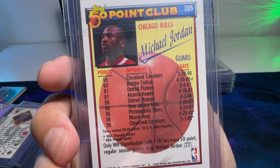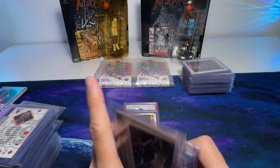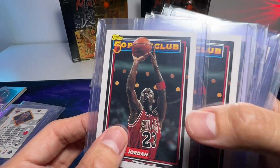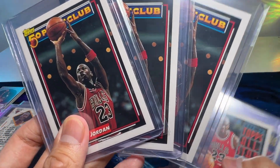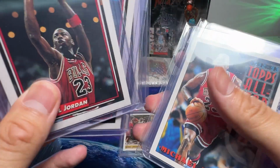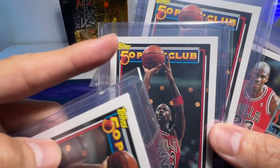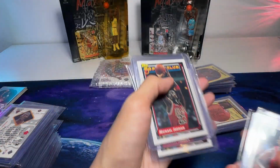Yeah, you can see the centering is very good. The corners are really sharp. So this is definitely a PSA 10 candidate. And guess what? When we opened the Topps box, we actually got 3 more of these Jordan cards. Insane. Yeah, very cool. And they are all in very good condition. You can see the centering is pretty good, except for the top to the bottom.